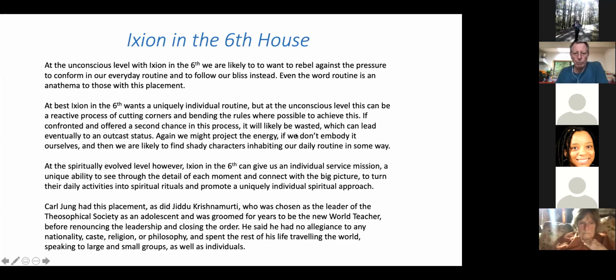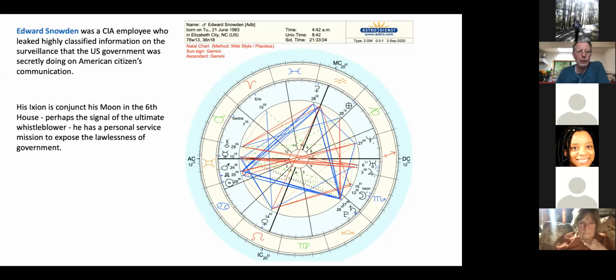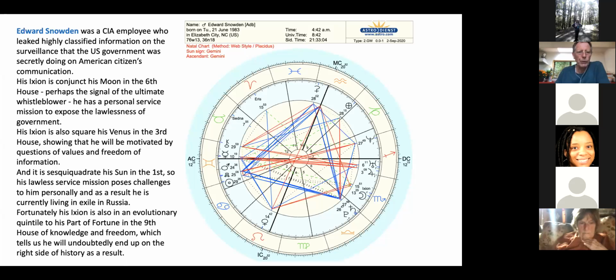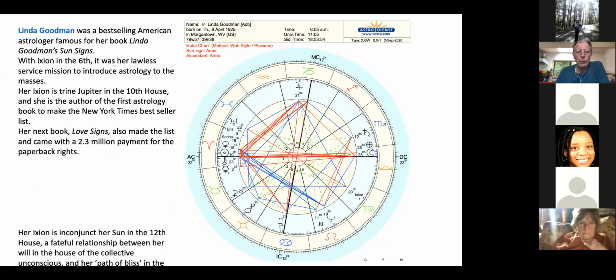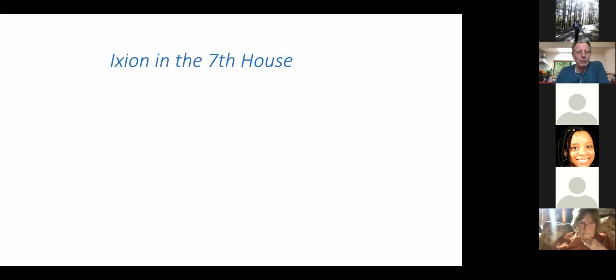So Edward Snowden, IXION in the sixth house, speaking out about the lawlessness of government. It's his service mission. And Linda Goodman, IXION in the sixth house, a kind of lawless mission to bring astrology to the masses. Linda Goodman's Sun Signs made it what it is today in terms of popular.